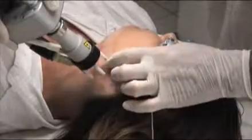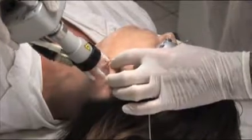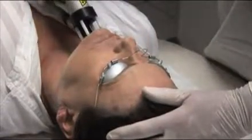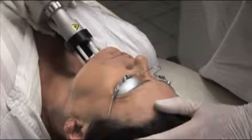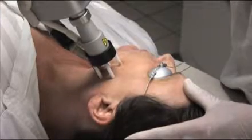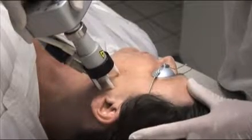On the lower area, I will go over it twice instead of 4 times, as this is an area of transition with the normal skin. You can see that this is quite quick. The whole face takes approximately 20 minutes. The squares overlap very easily.